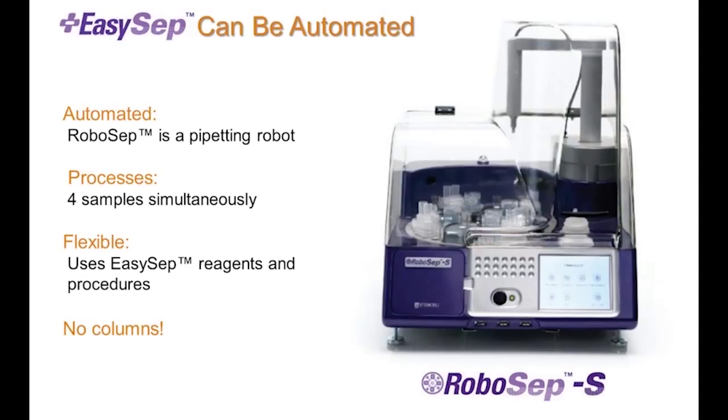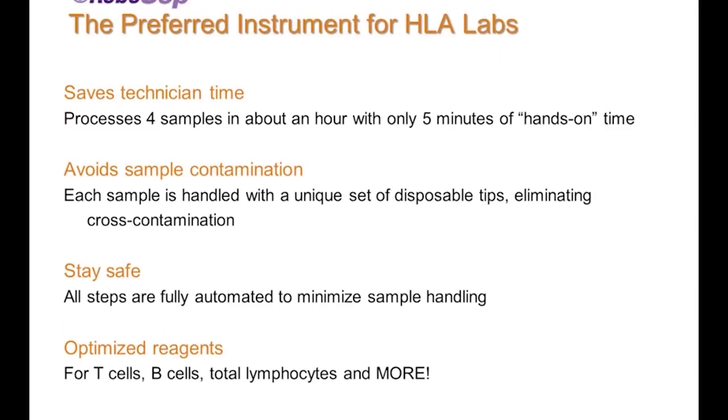EasySep can be automated with an instrument called RoboSep. RoboSep is a pipetting robot that automates both the cell labeling and the cell separation steps. It can isolate up to 4 independent samples simultaneously. It uses EasySep reagents and procedures and does not use columns.